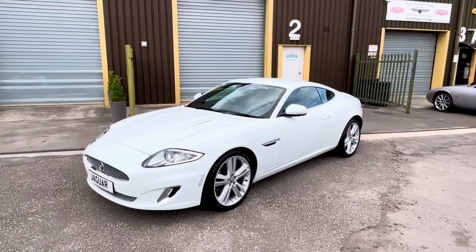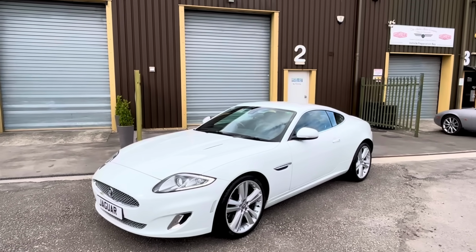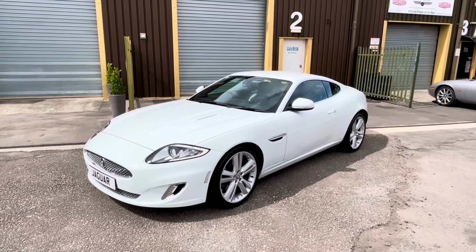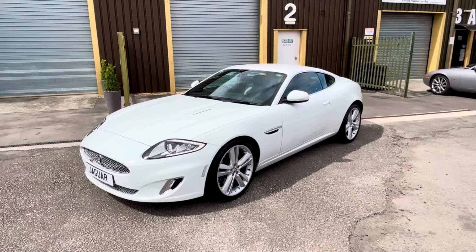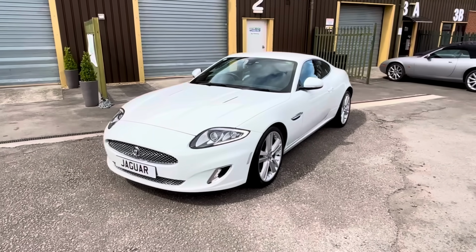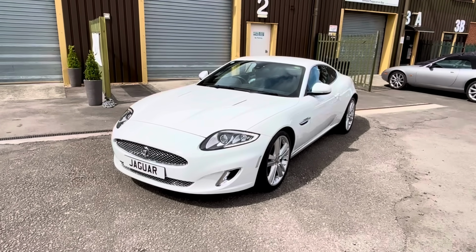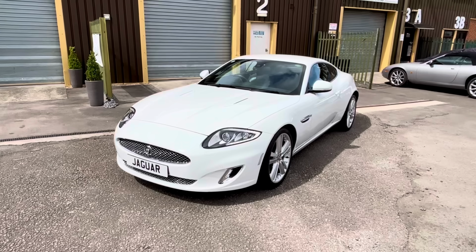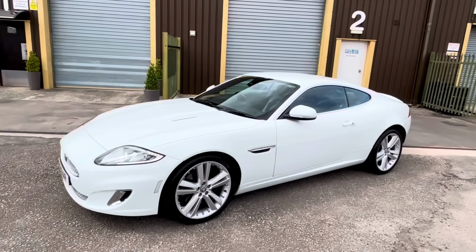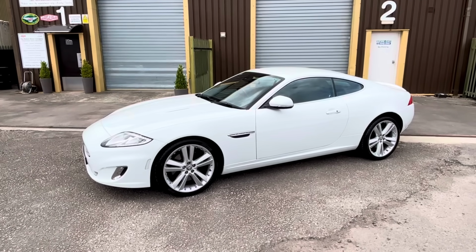Today we're really proud to present this car, which is a Polaris White Jaguar XK 5 litre Signature Edition, on a 2014 14 plate, one of the last ones off the production line. As most keen-eyed viewers will notice, it's a full final edition facelift. It's got the different lights at the front, the different chrome mesh grills, the different front bumper, and the signature wheels on it. These signature editions had everything thrown at them, absolutely everything, because they were on the last run.